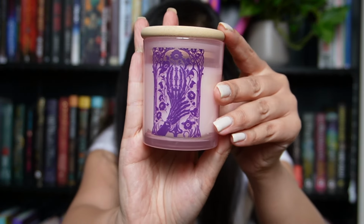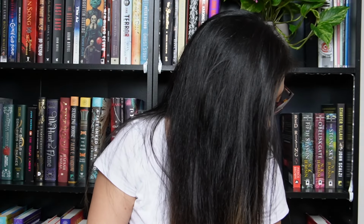The Twisted Retreat always comes with a candle. This one also smells very floral. It says, the Bone Orchard Candle. Enjoy our final candle until autumn. This one is inspired by The Bone Orchard by Sarah A. Miller. It smells of lilies, lilacs, and incense.